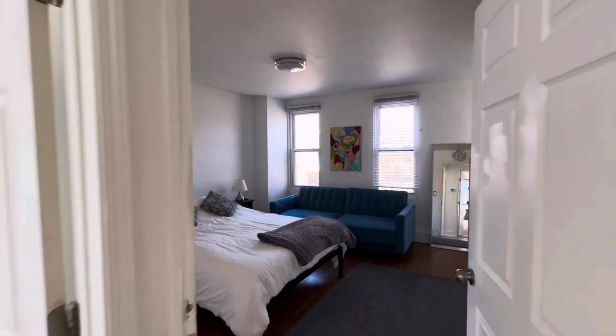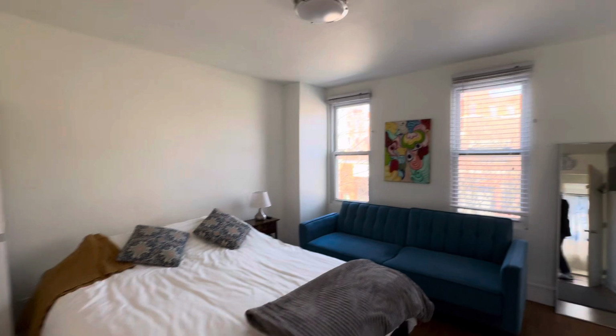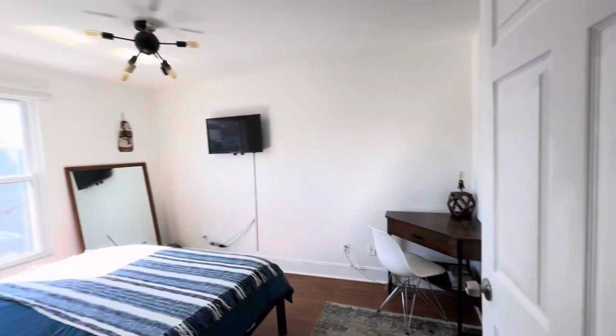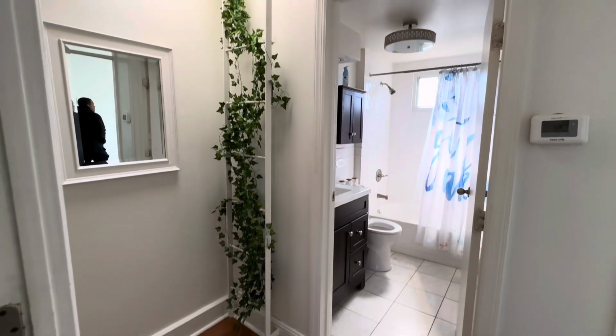There was also a cute little reading nook in the primary bedroom. It's in the corner, but I don't think I put it in the video. The second bedroom was also decently sized, which we liked, and I had so many ideas on how to furnish the space. The bathroom is nothing special, but we've had much worse, so it was actually kind of nice.